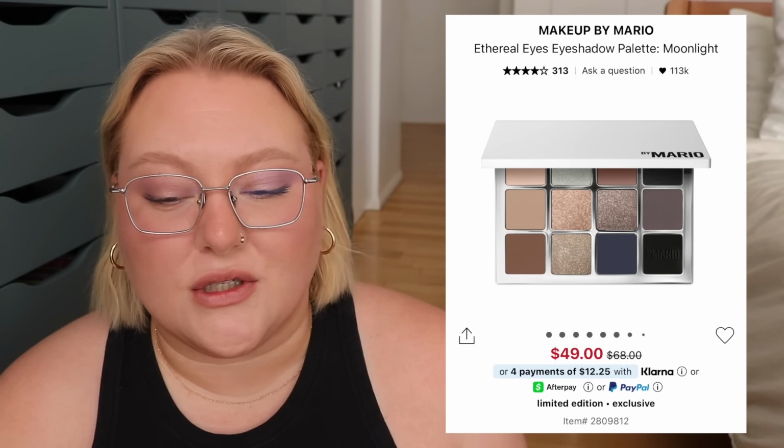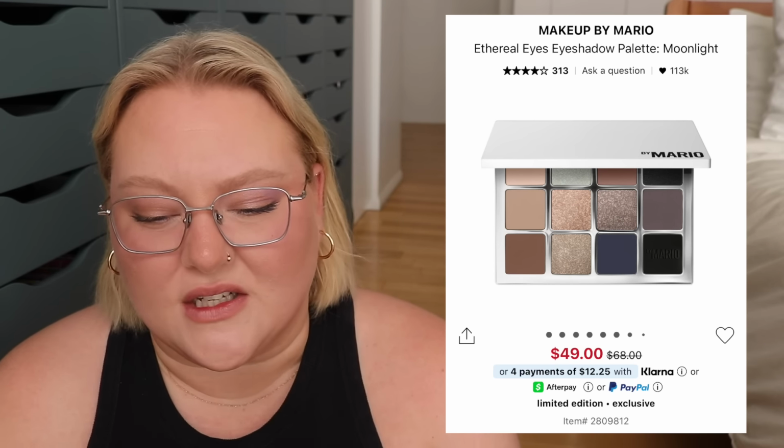Eyeshadow in general, when we're looking at overall, I don't think is as popular of a makeup product, so I'm not surprised to see it on sale. There are definitely more perfumes on sale than normally are, and I think that's just because of the boom of perfume. But fragrance is a very hot category, so I can see more things going on sale in the future just because, again, things have to keep moving.